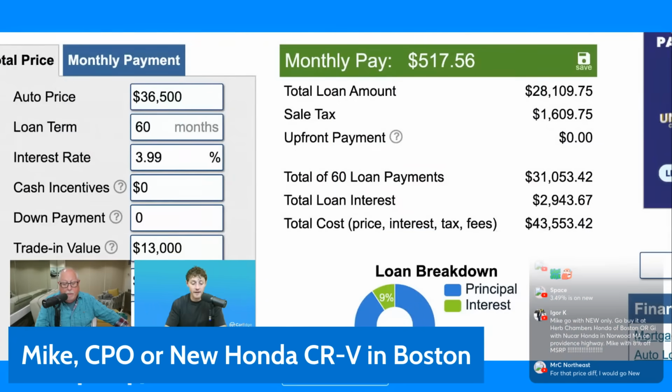Well, the question becomes how many miles are on the pre-owned car, and if it only has like 4,000 or 5,000 miles on it, and you end up picking up, say, an extra year of factory warranty, you would actually end up with more warranty coverage on the pre-owned car, and it would cost you $1,100 less than the new car. And I should mention, Pops, the 3.49% was what the guys were quoting in the chat for the new vehicle. So forgive me on that. 3.99% is what Mike had said. Oh, on the used one.